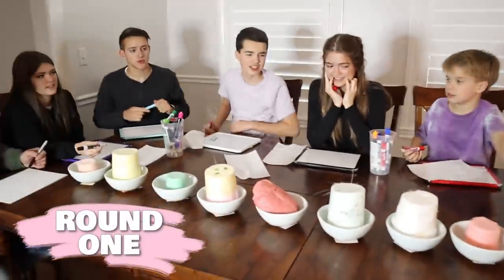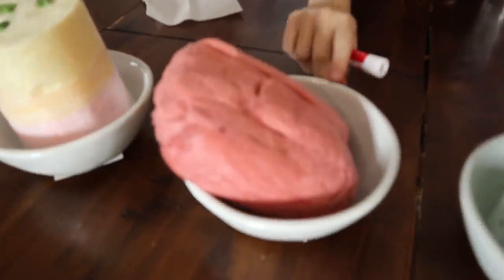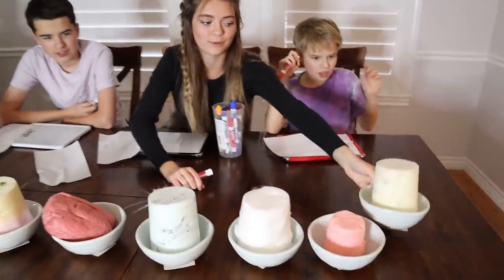What do you guys wanna start with? Which side? I say this one. Should start with the one that looks like a chewed piece of gum. That's a nasty one. I'm so scared for this one. I have no idea what it is. Let's just start on this end and we'll just work our way down. That looks also nasty.